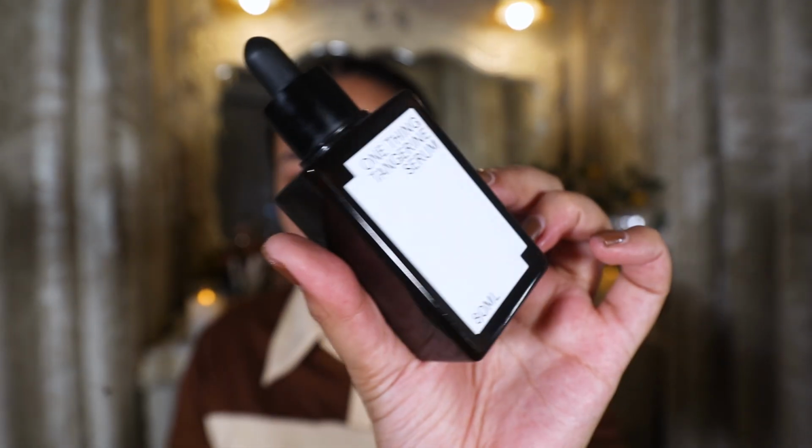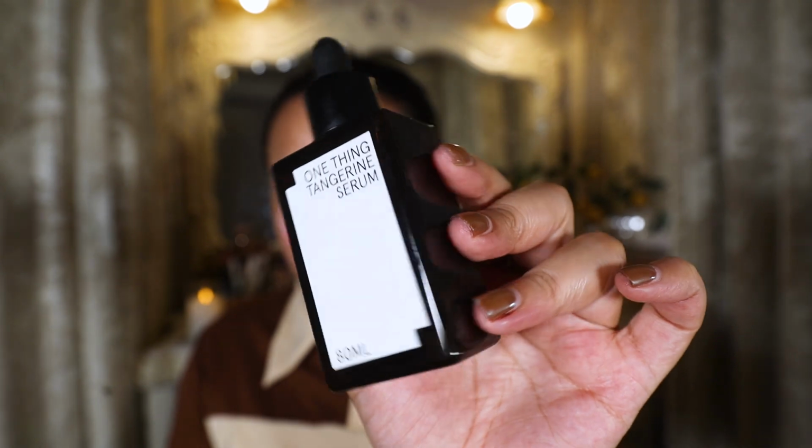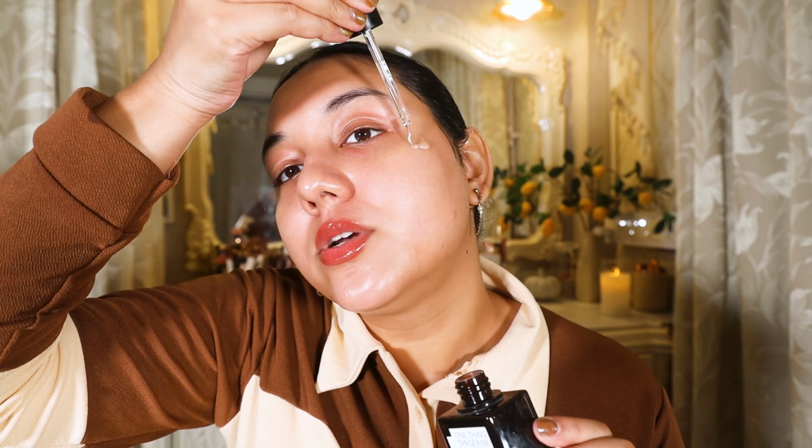You can literally see that once you use One Thing products, you will see the difference on your skin. You can genuinely see how it's improving your skin texture, how it's building up your skin barrier. The packaging is so nice. It's the perfect vitamin C packaging, because vitamin C should be in a dark packaging like this. And I'm just going to use one drop on each side and you are good to go.